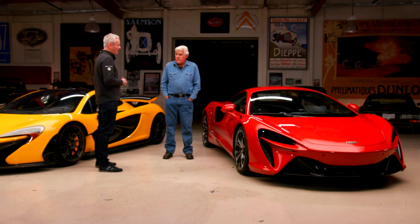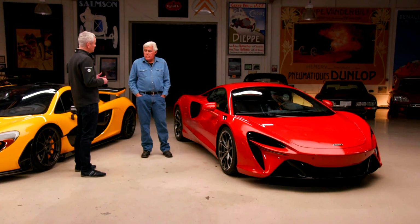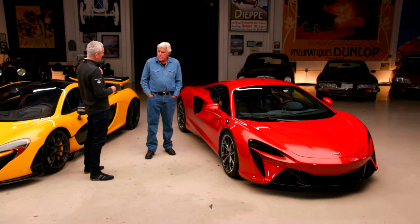And to actually deliver the Artura, it's an entirely new platform and architecture, which is not only the powertrain, which we've touched on, but actually the carbon fiber construction. As you know, every McLaren road car's had a carbon fiber heart, but with the Artura, we've got a new system produced in a new facility in the UK, not at our headquarters, but in Sheffield in the north of England. And also it features a new electrical architecture.